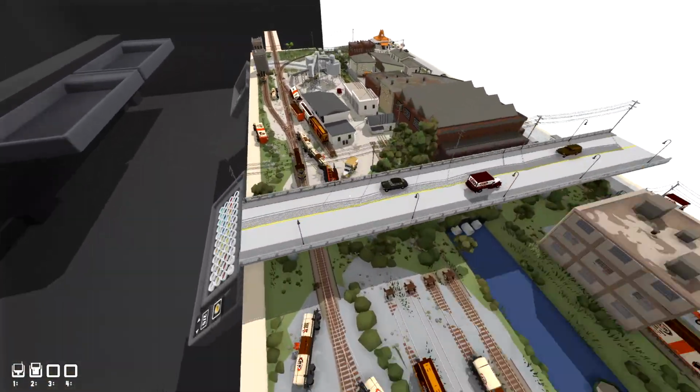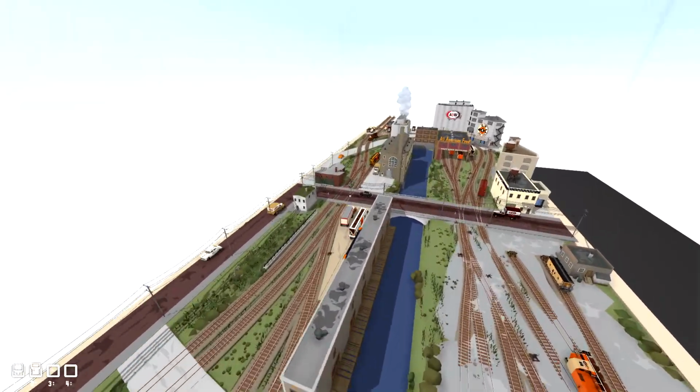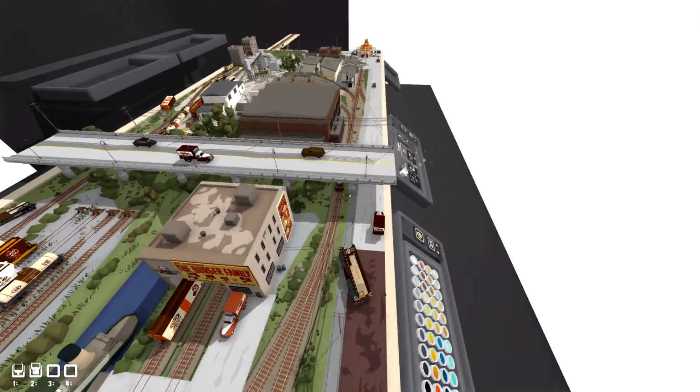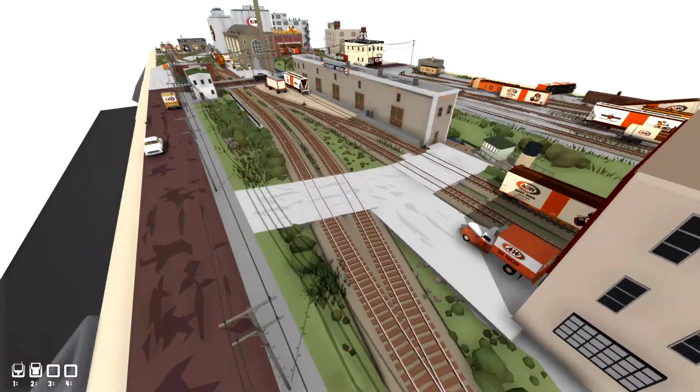Okay, so we got to full speed one of these locomotives. Not sure what it is. If you guys know what these locomotives are, please say it down below. That'd be awesome. And we got one of these locomotives. Okay, here we go. Oh, this one won because it hit this one in the side. Interesting, because they're on different tracks here.